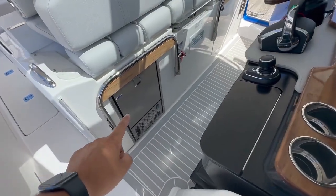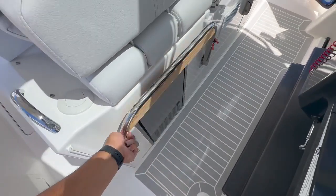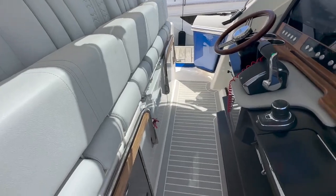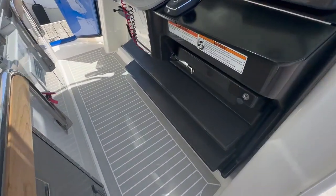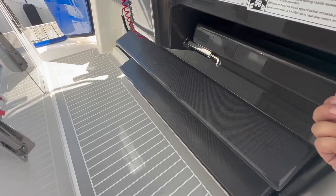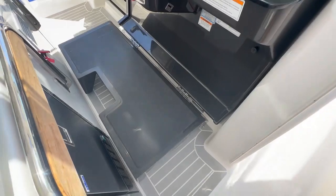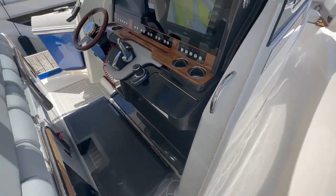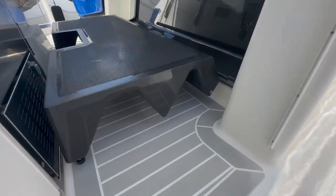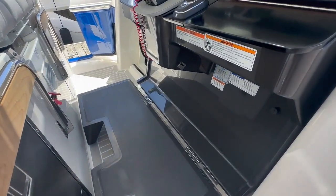Below the helm chair, we have an ice maker and these little steps for when you're sitting in the seat. There is one on the port side as well. Not everybody's the same height, and Tiara found an answer for it. They conveniently put in this step right at the helm so you can stand while you drive, adding some extra height. This conveniently folds right back in and is out of the way.